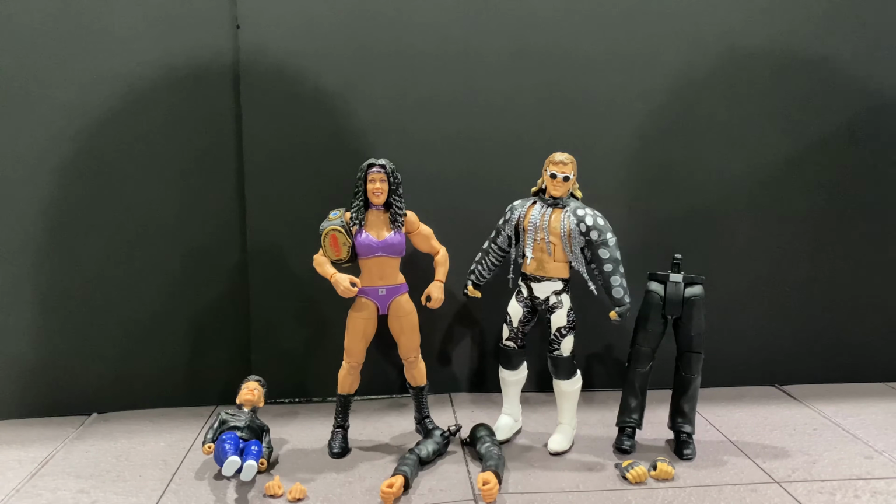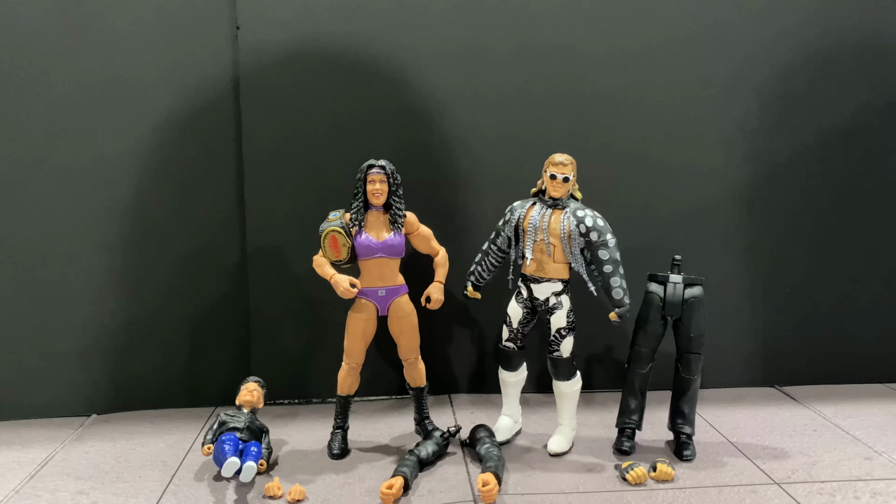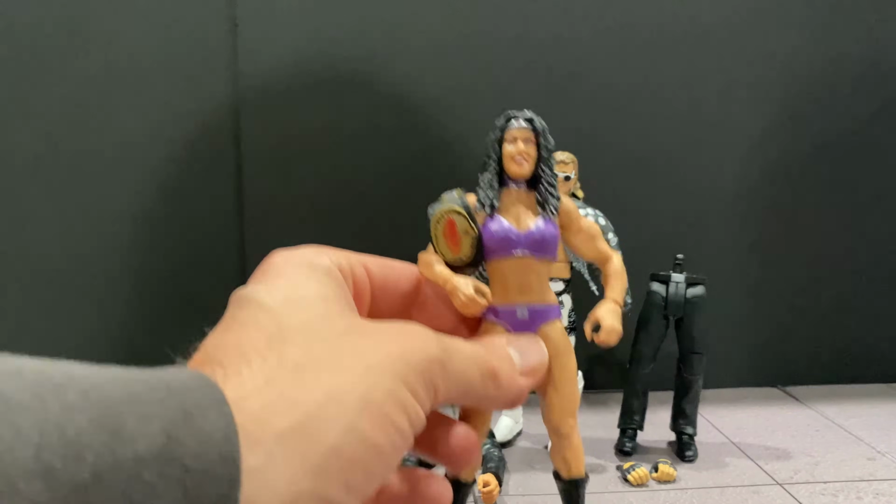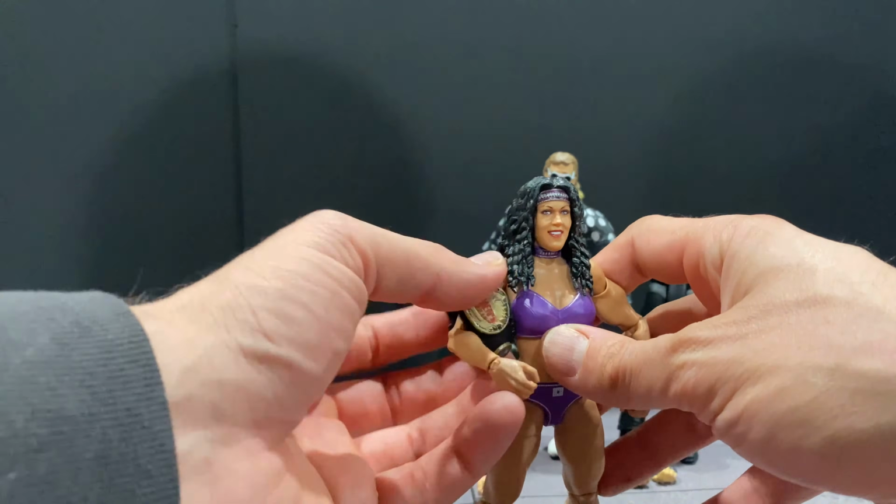So here we have Chyna and Shawn Michaels out of the packaging, and these two figures look absolutely stunning. I mean, they just really pop. The purple on Chyna, the attire on HBK, it's just so good. Let's start off with Chyna, and we'll get into the gripe and just knock that out right away.